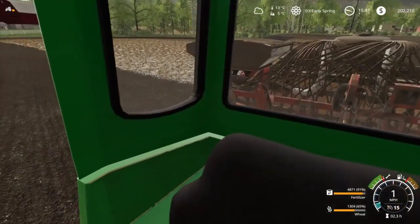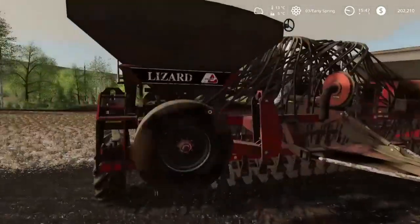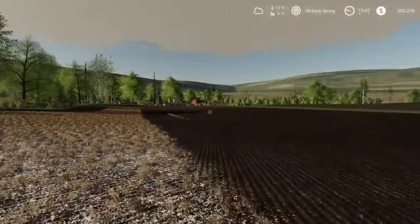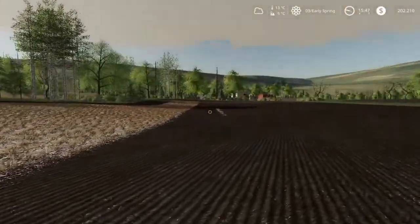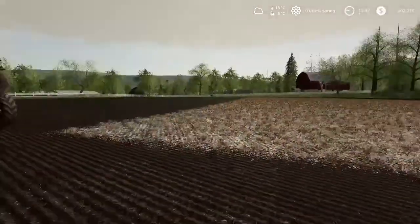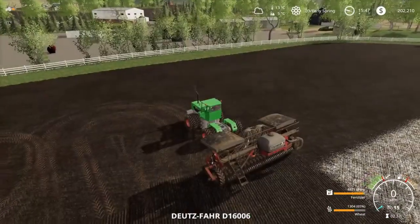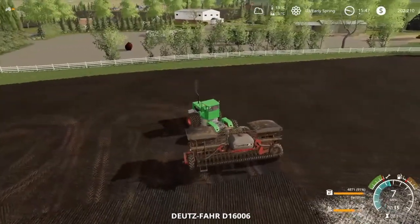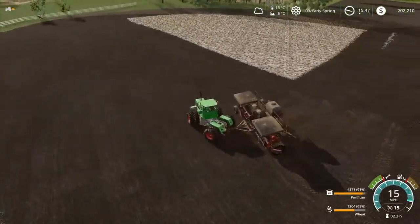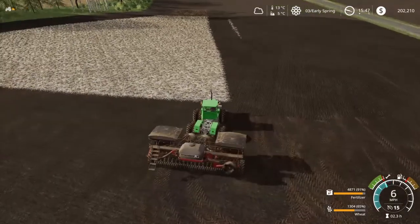How did I do? Let's have a look. I don't think I did too bad, considering you can barely see just that little strip. Okay, I'll take that all day. Let's get out of cab view. But still, to me, it looks really nice in cab. I love using the old machinery, I really do.